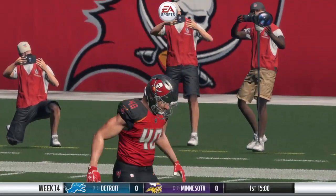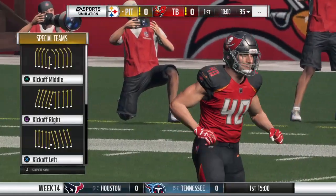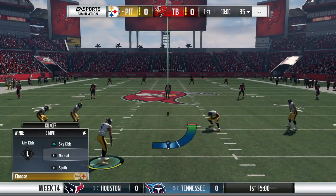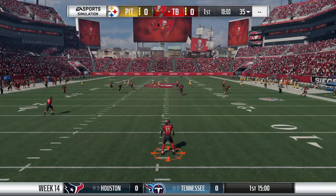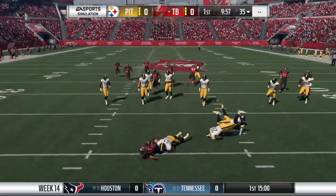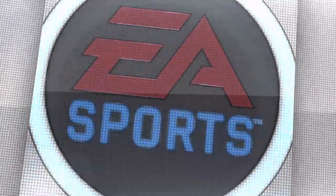Thank you, Larry. With the distinctive pirate ship in the north end zone, we can only be in one place, and that's Raymond James Stadium in Tampa. Today, it's a Week 14 matchup that should be a good one between the Pittsburgh Steelers and the Tampa Bay Buccaneers. This one taken from the 7. And he'll bring it a few past the 20 to the 23-yard line.